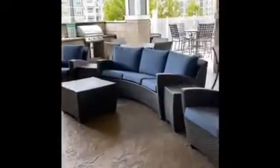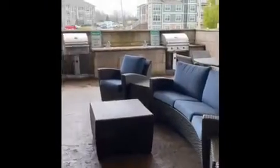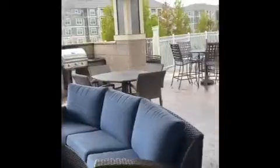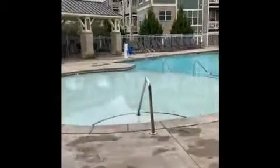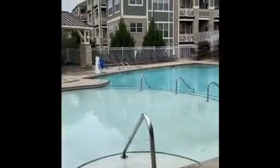And then just around the corner, we have our lounge area over beside the pool. We offer our charcoal grill and our gas grill. And then over this way, we have our resort style pool with lots of lounge chairs.